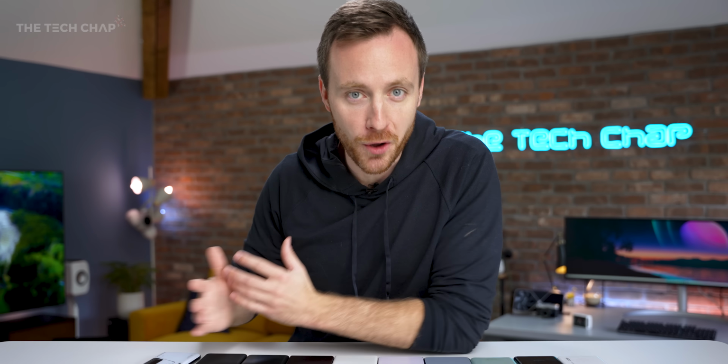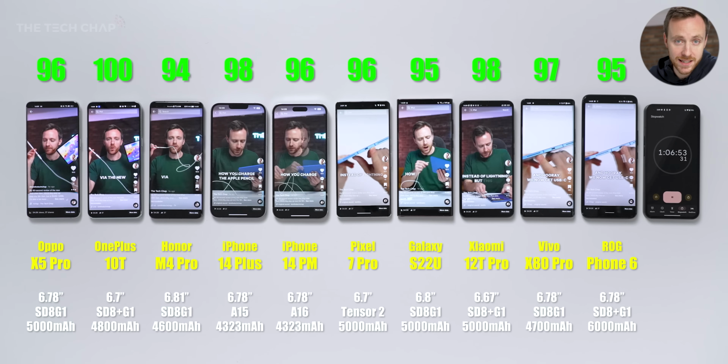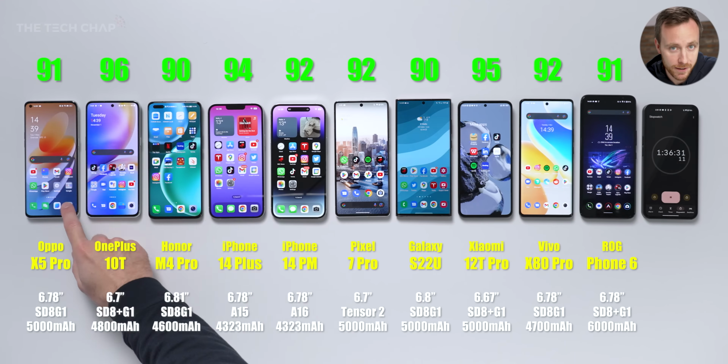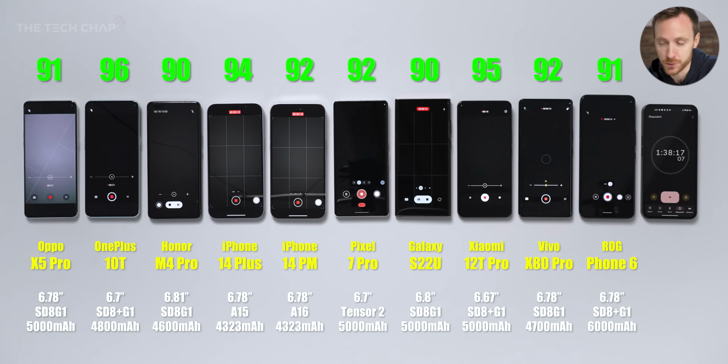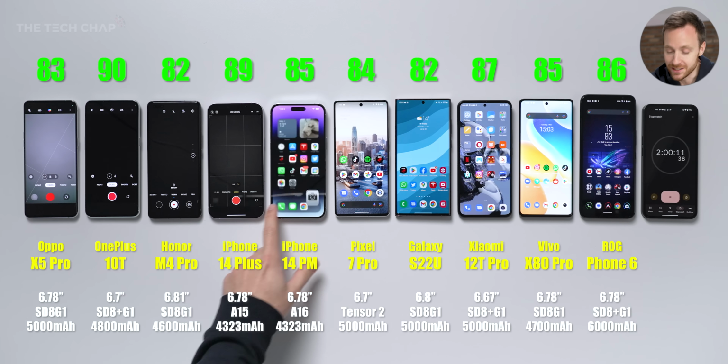Now obviously all these phones don't come out at the same time and some of them are due a refresh soon. For example, we've got the Vivo X80 Pro and we should see the X90 series come out around December time, and then late January we'll probably have refreshed Samsung Galaxy S23s and the new Oppo Find X6 Pro. So you're never going to get a time when they're all sort of in the same launch window. But right now, as I'm filming this in November, these are the latest phones.